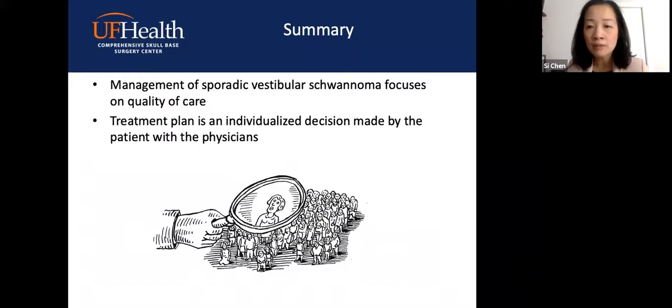In summary, this is a very short but hopefully informational session for you. Most of the time we try to manage sporadic vestibular schwannomas with a focus on improving or maintaining your quality of life and quality of care. In each individual patient, we try to individualize the treatment plan based on your symptoms and your hearing, balance, and facial function at baseline. So that's just my 2 cents.